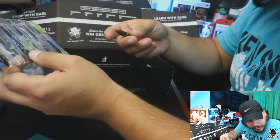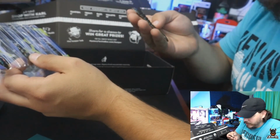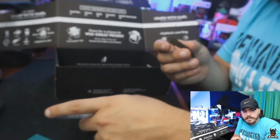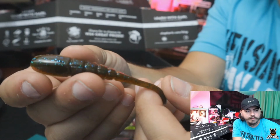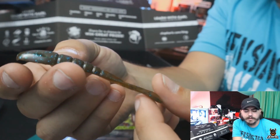Green pumpkin, blue flake. That's interesting. Most time it's green pumpkin or red flake. This green pumpkin, blue flake. These are actually very, very interesting. You see the color on there is blue flake. It's pretty nice. I need better lighting to show you guys this stuff.